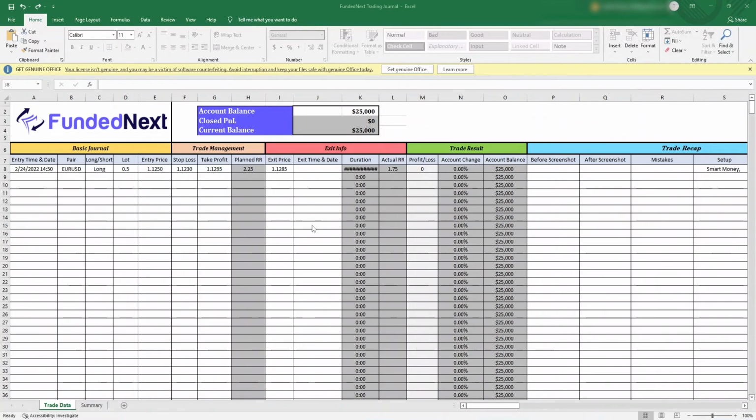Now I'll put the exit time and date, which was 25th February 2022 at 9:59 a.m. And when I type this, you will see the gray area on the duration tab has been automatically updated. This shows how much time the trade was held. Now let's input the profit or loss that I have made from the trade. I have made a $225 profit from that trade.